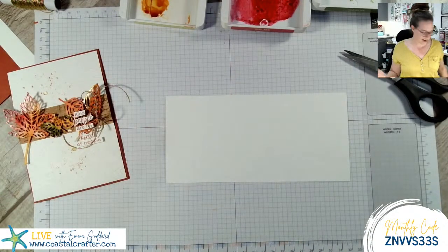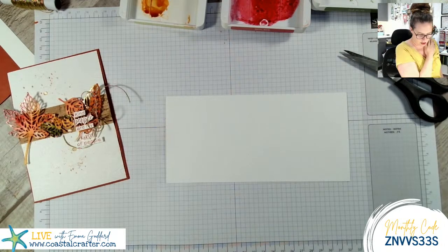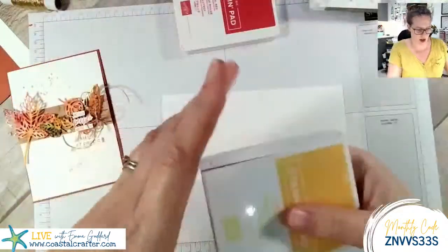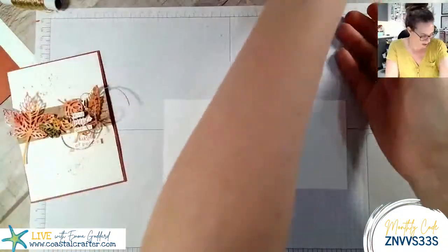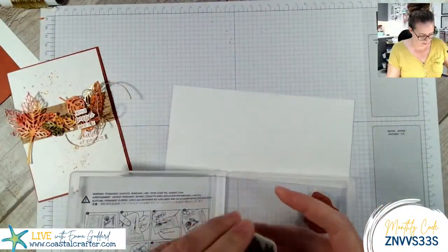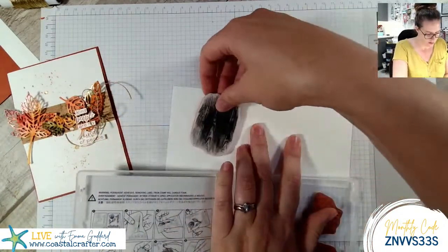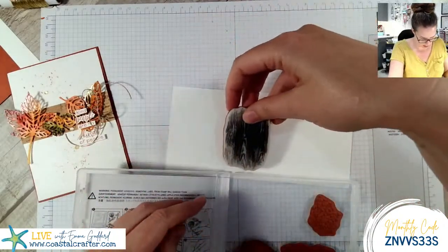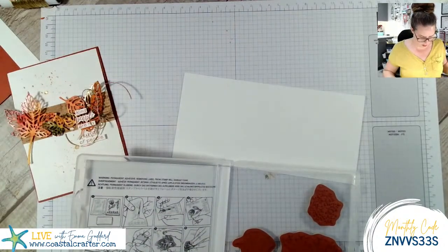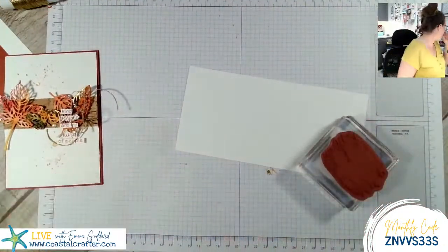And then we'll decide on the card base, I think, afterwards, once we've decided on our colours. Shall we have this wood grain? 1, 2, 3, 4, 5. That'll be okay. Or we'll see how it goes. I can always cut another bit. I've got plenty of this white. It's just not thick. I thought grey.